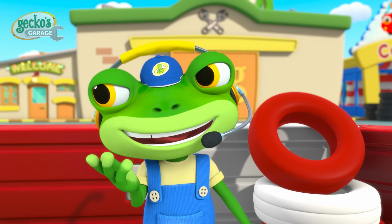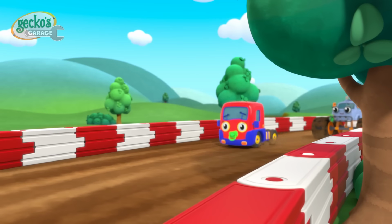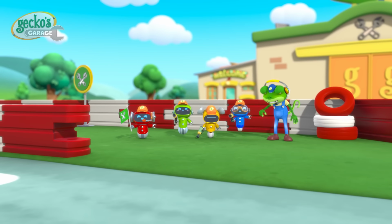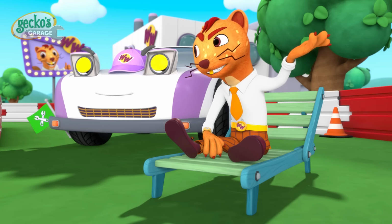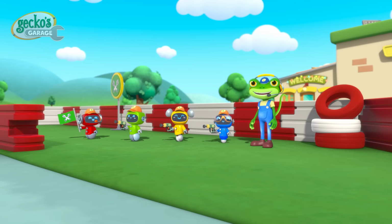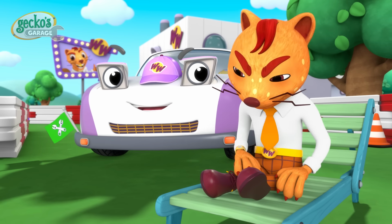Hello, everyone. Molly and Baby Truck are having a race! And today we're pit crew mechanics, ready to help the racers! Ugh, this race is boring, Sly, and Gecko's pit crew are the pits! Let's liven this race up a bit!